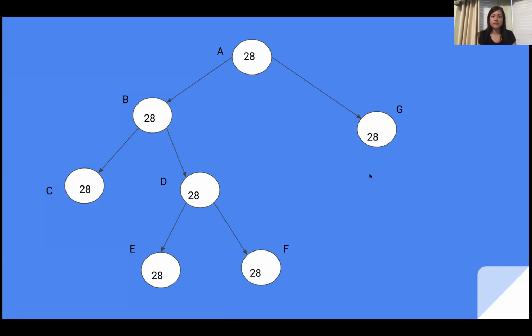So if someone were to ask you, what is the height of this tree? I'm going to give you the definition first. The height of the tree is the maximum depth of a node in the tree. Simply put, what is the maximum level? So let's look at these nodes. I'm going to pick F. E and F are at the lowest level. So what is the depth of these nodes? Just count the number of nodes from the root to this node, excluding this node. So the depth of this node is 3. And this is the maximum depth of the tree, and so this becomes the height of the tree.